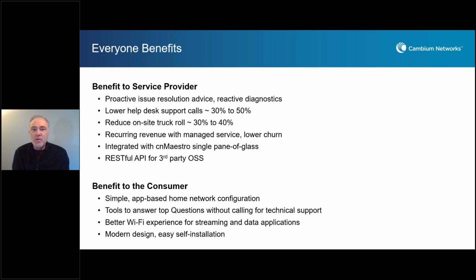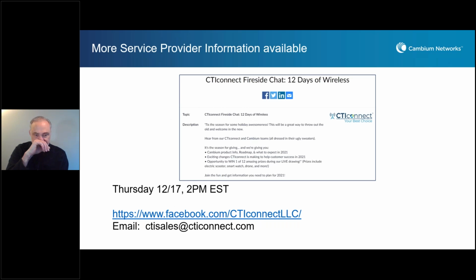Benefits to the consumer. People like to know what's going on. They don't like to be in the dark. And you know, our customers are pretty savvy these days. People are working from home. They're going to school from home. If you give them a little bit of tools, give them a little bit of something in their hand, help them to understand what's going on in their network, they can really become an important part of your ability to deliver a managed service, because they will have the tools in the consumer app to answer the top questions.